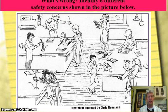All right, let's do a quick review here. What's wrong in this picture? Identify 6 different safety concerns shown in this picture. So take a look there. Go ahead and pause the video here so you can take some time. Try to find 6 things that are an obvious safety concern.